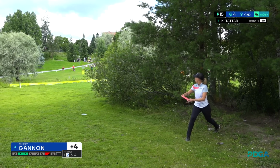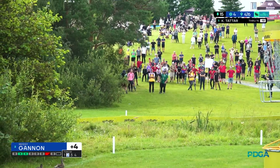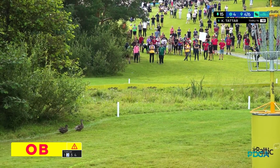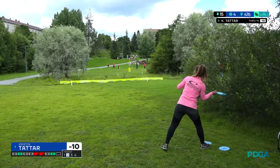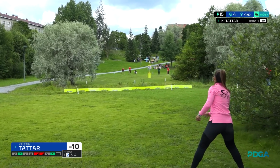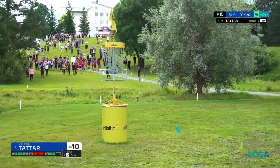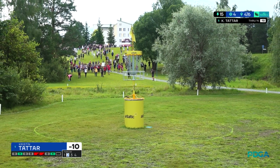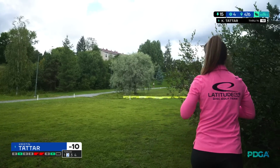Missy, is she laying up or is she going all the way over? I think she's going for it. Oh. And she's going for that. Yeah. And she's OB. Not the mistake you really want to make on this hole. No. It's too easy of a hole to take a big number on. Yeah, it's a birdie or par on this hole, at least for these girls.